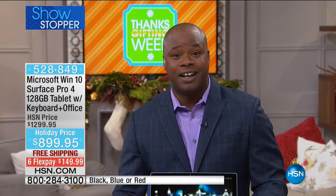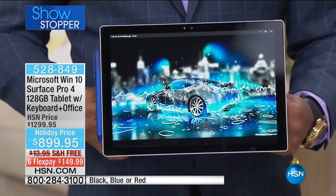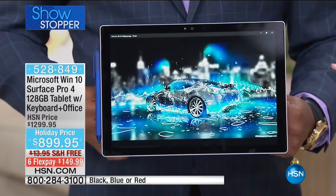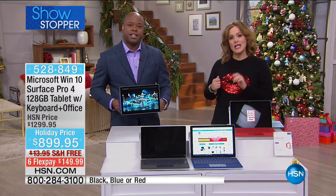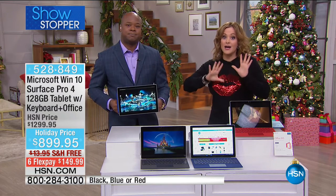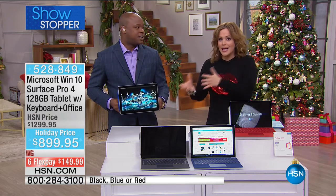And with Cortana, you get Windows Hello, which will let you unlock your device by using your face. It is absolutely amazing. So now, for example, you and I were talking about this backstage. If I handed this off to Liam, who's 7 years old, it would recognize his face and basically open up his world on the Microsoft Surface Pro instead of my world.